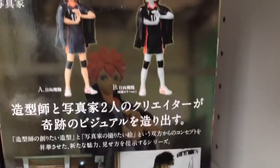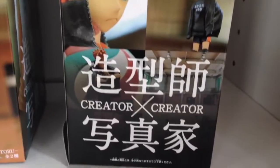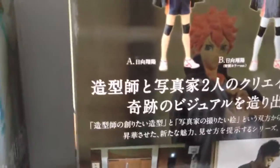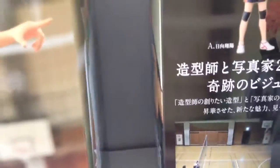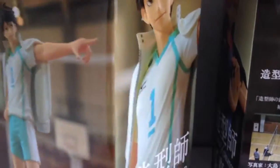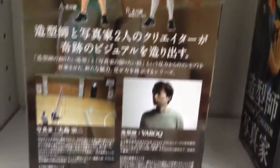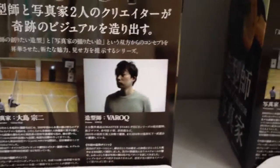So this is basically what the box looks like, and these are some of the pictures that the photographer has taken of the figure. One thing with these figures, I might just show you the other box while I talk to you about that, sorry about the moving camera, is that there are actually two versions of each figure in this series released, and the B version is a lot rarer. There's a limited quantity of those released, and it has a slight color variation.